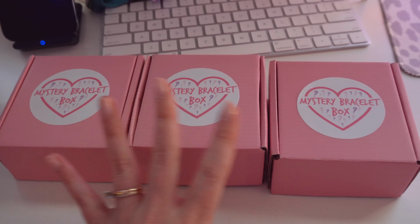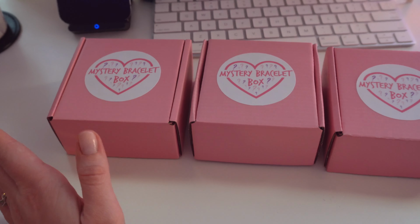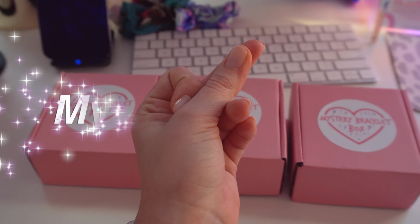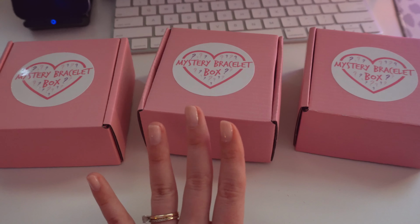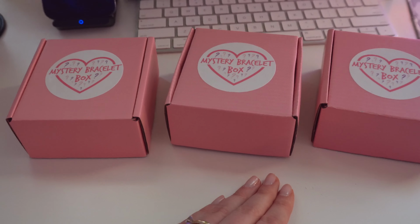And so this is all three of the bracelet mystery boxes. And since I want it to be a surprise for everyone who has ordered one of these and might be watching, we are going to snap shuffle. Okay, you guys, they are all randomized now. I hope everyone who ordered one of these loves them, and thank you again for trying out a new product with me. It was seriously so exciting launching it, and now we have three orders to pack.